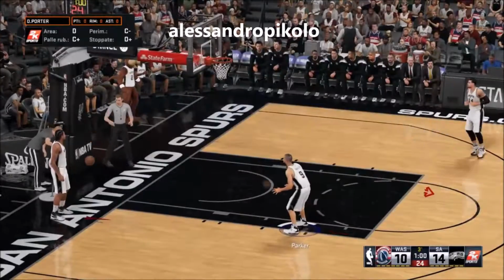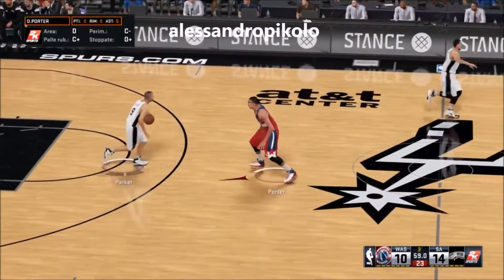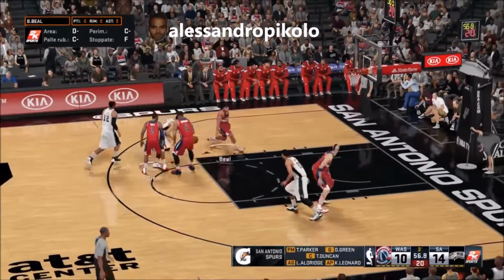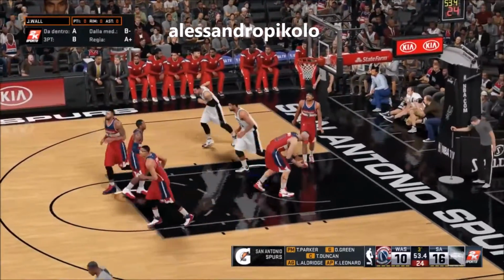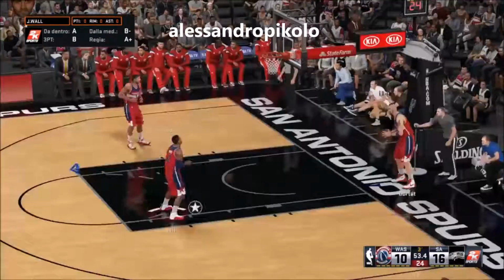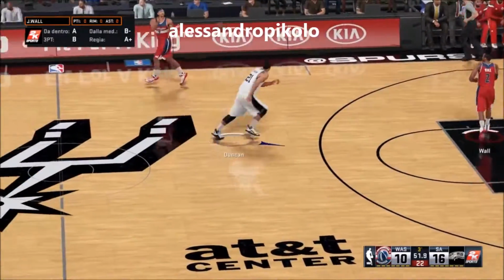The third quarter now beginning. Both sides looking to pull away in the last half of the game. Parker and Green are the guard pairing. Kawhi Leonard is out there with LaMarcus Aldridge. And it's Duncan in at the 5, roaming the paint. So that's who Greg Popovich starts the second half with.